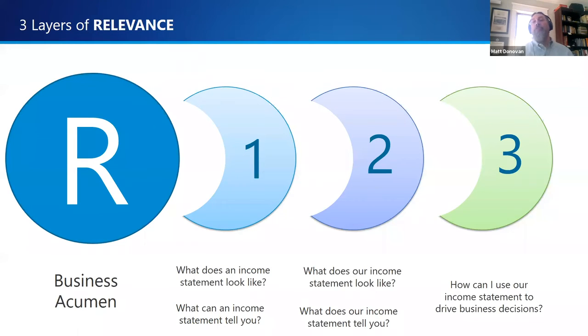What I talk about, so if you think about the concept of business acumen, many organizations have a business acumen course, and we know that a fundamental of that is being able to read a financial statement. So the first layer of relevance is often where we get wrapped around. We put most historical energy and content creation into that off the shelf or easy layer. What does an income statement look like? What can an income statement tell you?